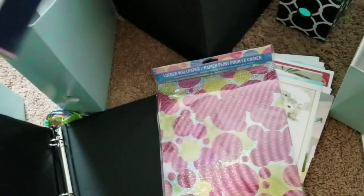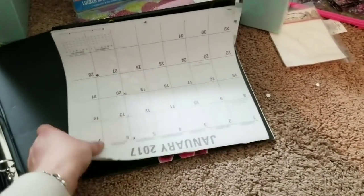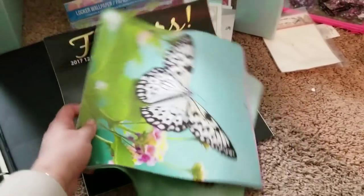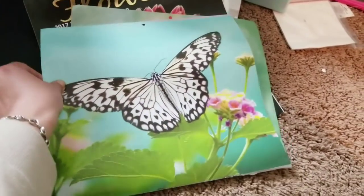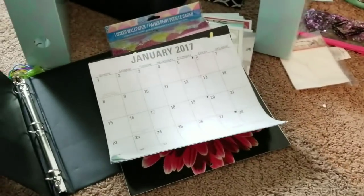I also have, from the beginnings of my crafting, a couple of calendars. You see, it's for 2017, so I started crafting at the end of 2016, and I bought a couple of the calendars because they have pretty pictures, and I assumed I could just cut them up and put them into a pocket letter. There you go, it's done. Then I was crafting more and more, and I would do different things. So I have to figure out if I want to keep them. I will look through the pictures and just see.